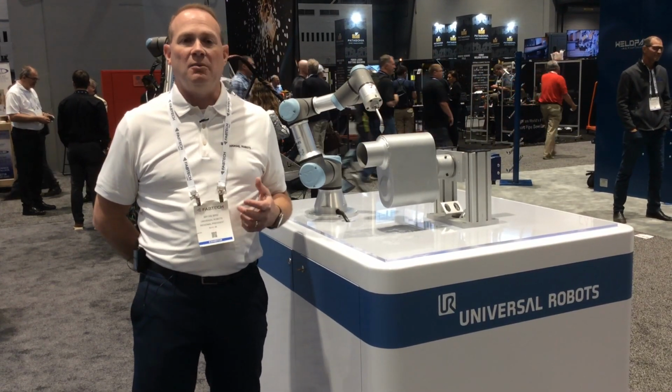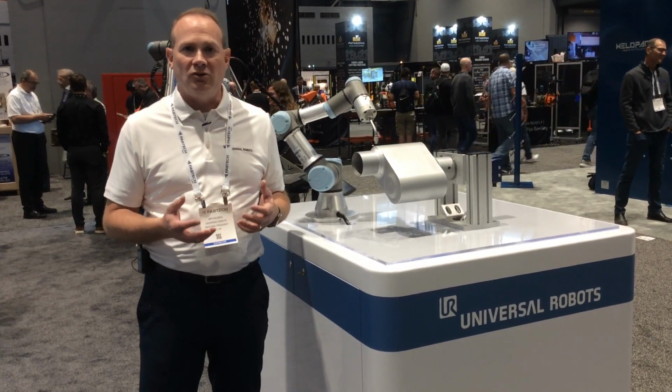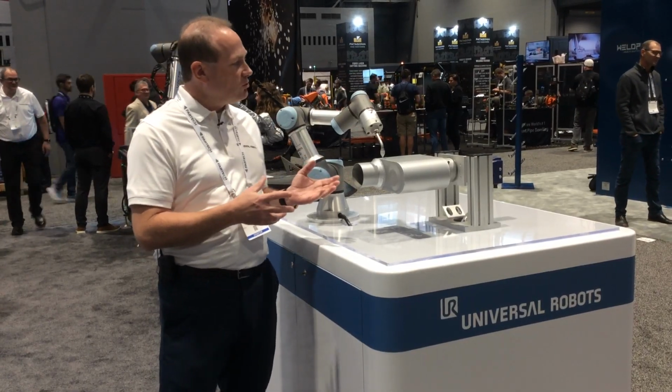Cobot welders have really been embraced in the metal fabrication market. And what customers now are looking to do is take that next leap in capability in those new applications that they can't solve today. So this is a very simple demonstration.